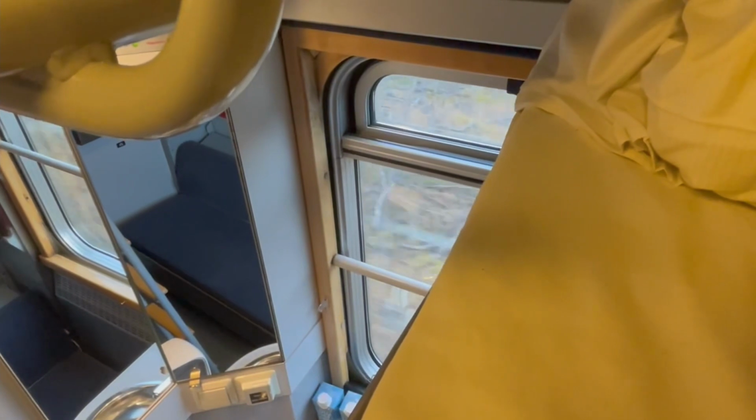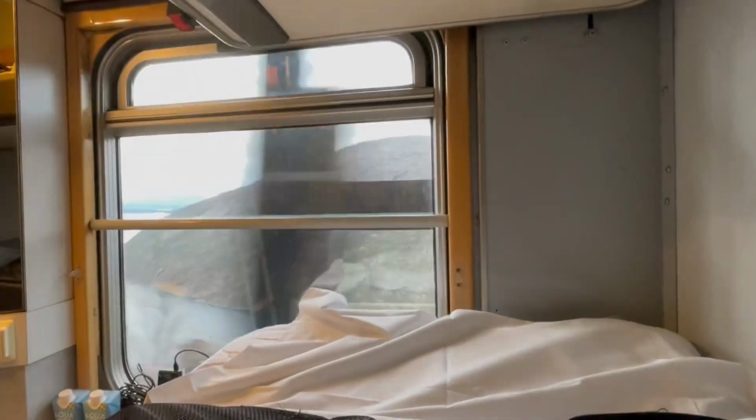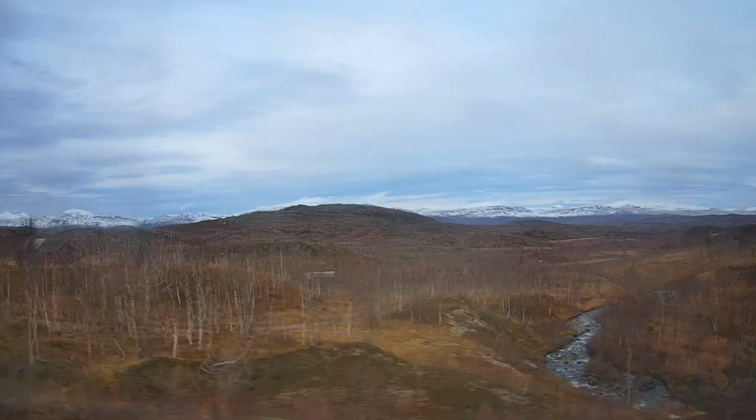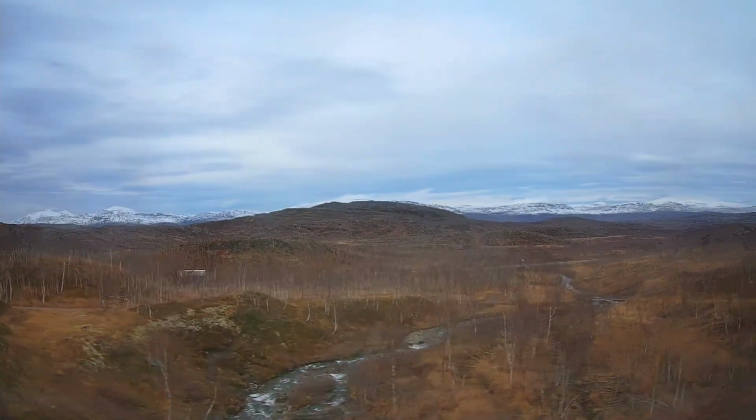So this is the view of the window from the top bunk. This is the view from the second bunk. And this is the view from the bottom bunk. Okay, the second obviously is the best view. So if you really want a good view, I say get the second bunk.